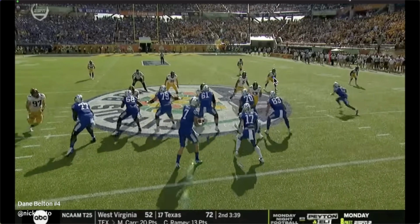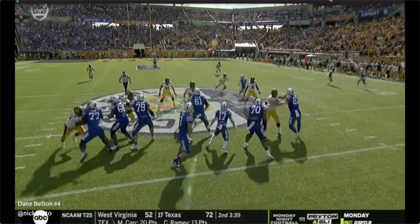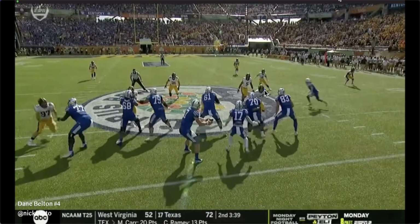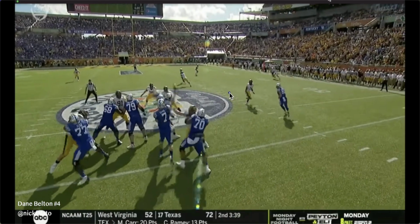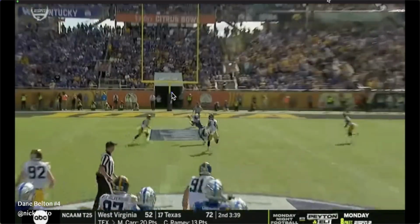I feel like there are times when Dane Belton gets his feet stuck in the sand a little bit here. He sets to the outside, and that's all well and good, but it takes him a little bit to transition. Instead of a little back pedal, keeping active on his feet, he allows his feet to get stuck in the mud, and that's exactly what happened here. Wan'Dale Robinson explodes outside, and then it takes a while for Dane Belton, who's a good athlete, to transition and flip his hips, and that's something that's a little bit of a problem.